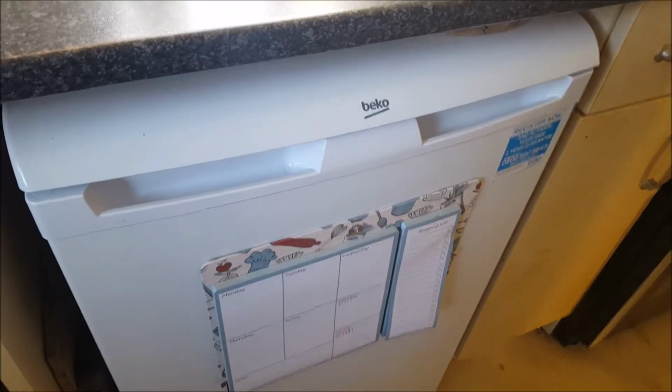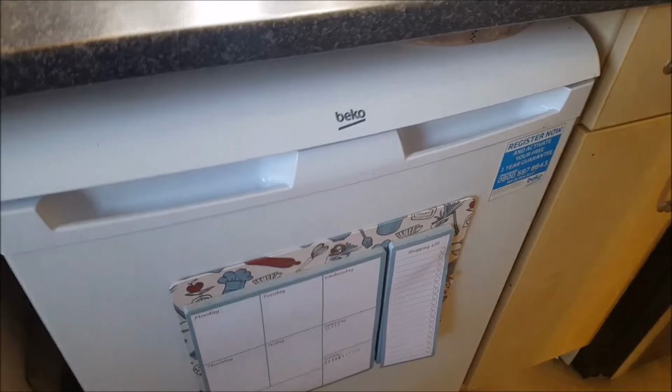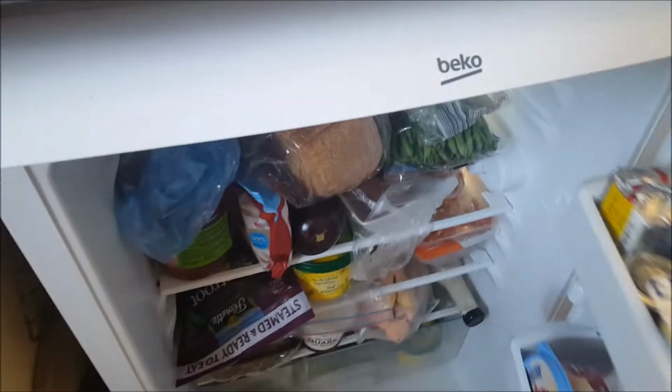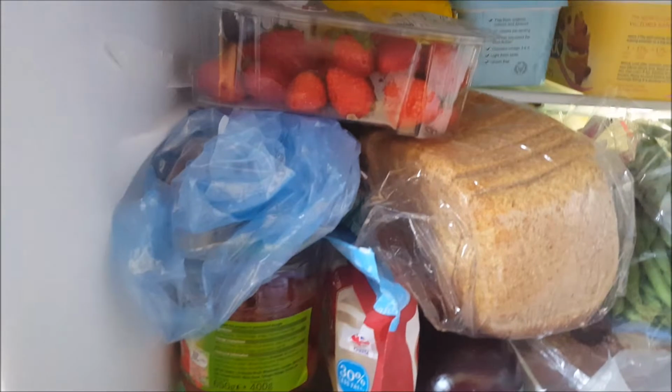So this is what's in my fridge. I've only got a small under-counter fridge, which I absolutely hate. But I haven't got room for a fridge freezer. I did have one, but it's miles too big. This kitchen is small. Right, what have we got?